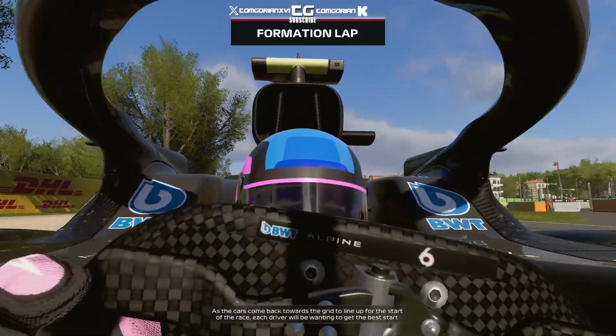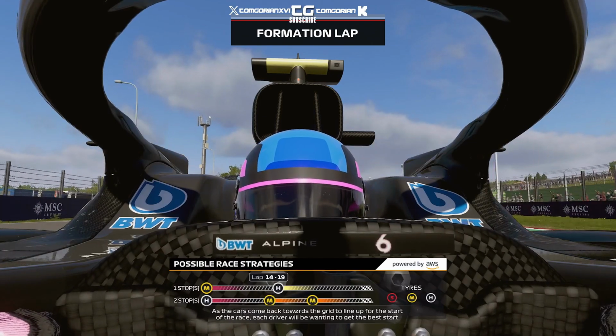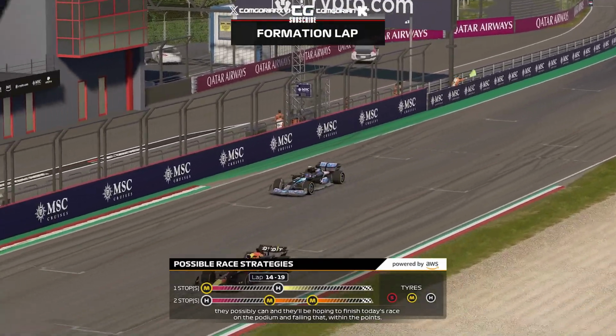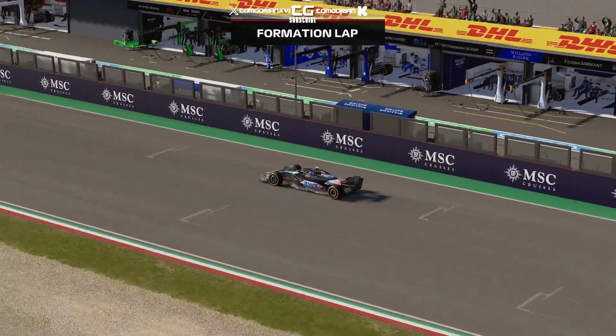As the cars come back towards the grid to line up for the start of the race, each driver will be wanting to get the best start they possibly can, and they'll be hoping to finish today's race on the podium, and failing that, within the points. Let's hope we actually score points in today's race.